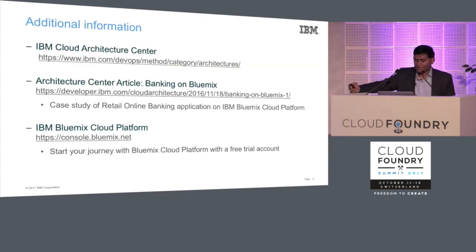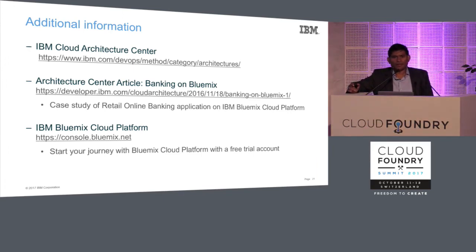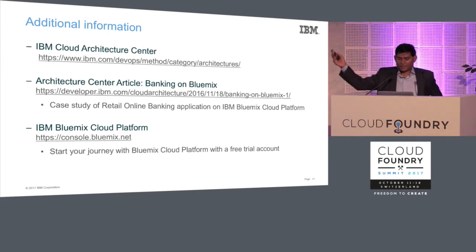So with that, I do have some of the case study in detail. I have written a blog, and also if you Google, there is one nice article from a third party that describes the whole journey of RBC with Cloud Foundry. So with that, any questions I can take?